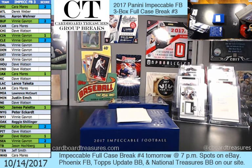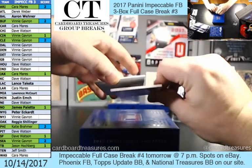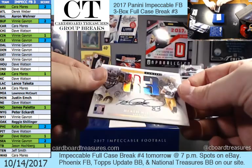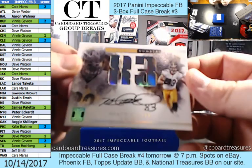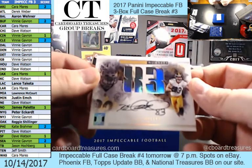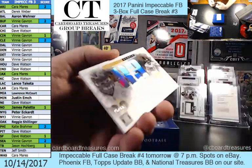We're going to end up with a huge tie where everybody just ends up with $5 in break bucks for tying for the most points. And going to the Steelers, Heath Miller. 76 of 83, impeccable numbers. With the number inscription, very nice. Going to Pittsburgh, Dave Watson.